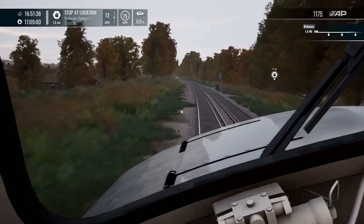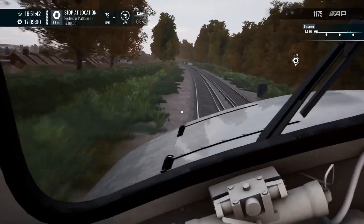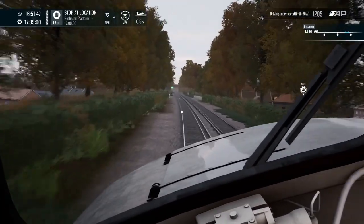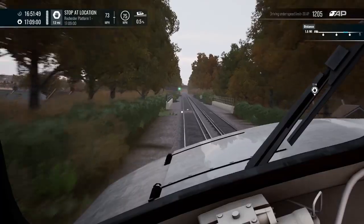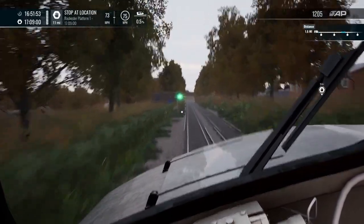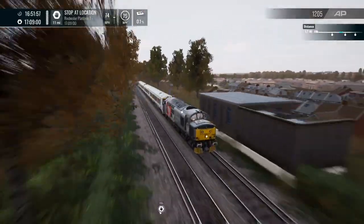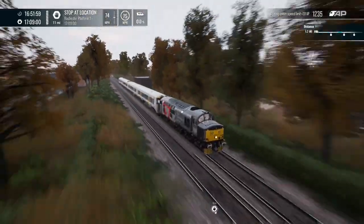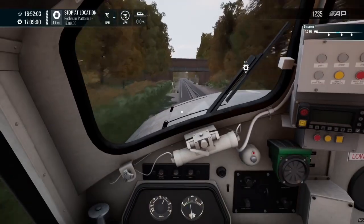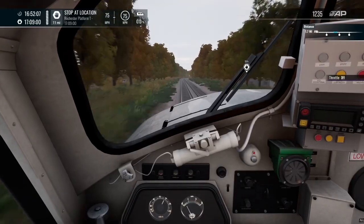I do have an enhancement pack installed for this route right now, and I have some other stuff like improved vegetation and improved vegetation draw distance so the grass doesn't pop in so badly. But really, the bones of this route were already here, and I mean, look at that town. Just looks great. Alright, let's coast again.